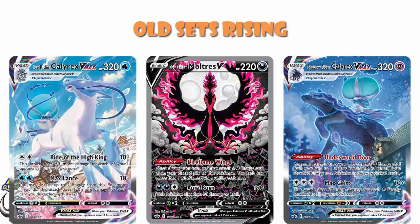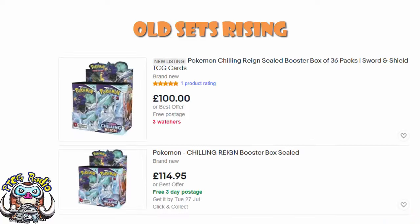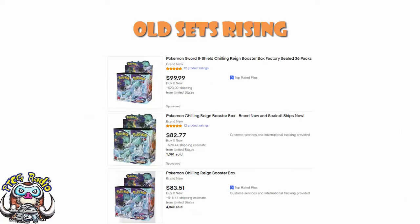If we go back in the Wayback Machine and have a little bit of a look, over in July 2021, you can get a booster box for £100 in the UK. That's pretty gosh darn cheap. If we have a look at, for instance, January 2022, readily available for about $100. Ignore the shipping, incidentally, on all these ones I'm showing you. It's showing me shipping to the UK. And actually, $100 is too much. About $85 is probably more like it. That was January 22. That was 2.5 years ago. Chilling Reign, readily available, under $100 a box.